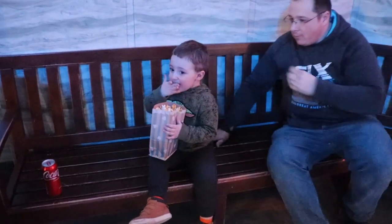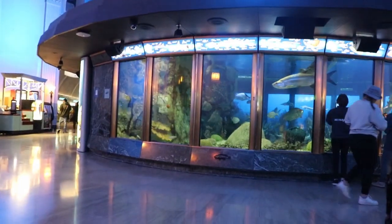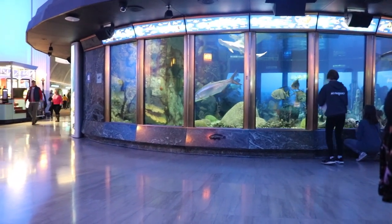And of course now we have to take a popcorn break because Xander now loves popcorn. Though at least from our bench we have a view of the tank right there. So it's not too bad sitting here and eating some popcorn.